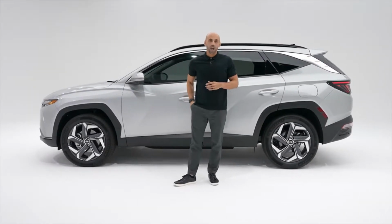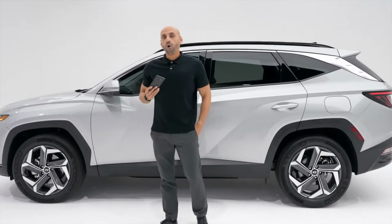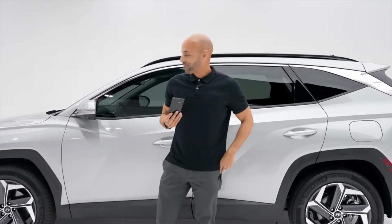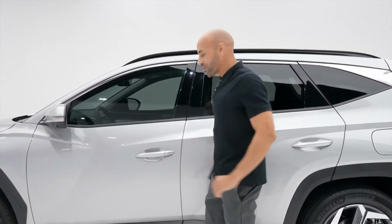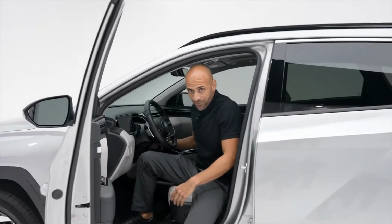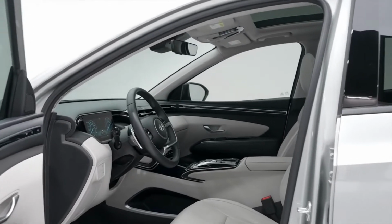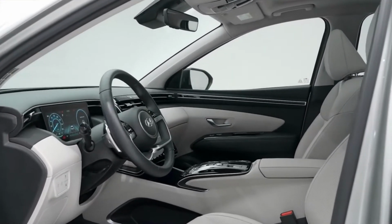Hyundai Digital Key, which transforms your Android smartphone into a key fob, or you can use your digital key card. Simply place it next to the door to unlock it, use it to turn on the engine, and you can even share your digital key with friends and families to their Android smartphone device.